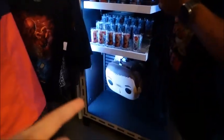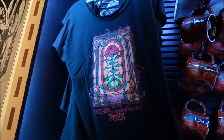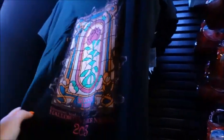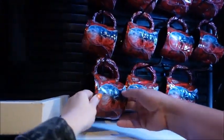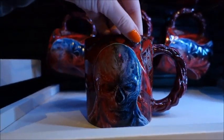Oh yeah, it's a big Funko mask. I love that. That's creepy. I don't like that. But I do really like that. I like the style of the lady cut. I think we're getting my Vecna shirt. I do like the cut. This is Vecna, and it's all viney and veiny like he is.